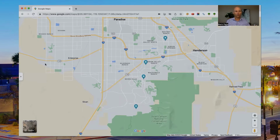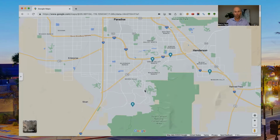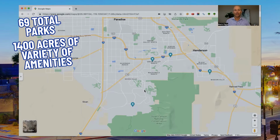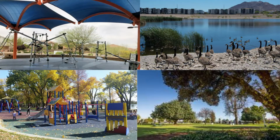Next is the Parks and Recs. Now, Henderson is really known for its Parks and Recs. It's award-winning, has won some awards. There's 69 total parks on nearly 1,400 acres with a variety of amenities: playgrounds, sports fields, courts, tennis courts, basketball courts, and splash pads and more.